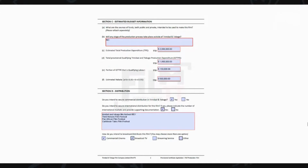And please note, I do think it's important to reiterate that once you apply for a provisional certificate and a final certificate, audited. So your production must be audited. If you don't have it audited, the ministry will audit it.